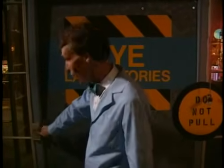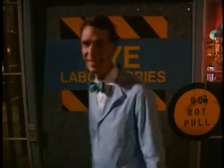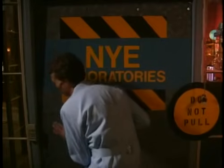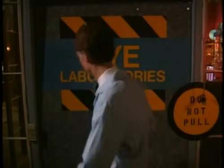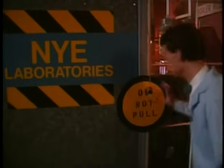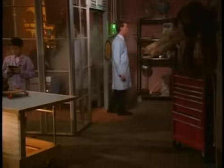Now, the lab door is big and heavy, so to open it, we need momentum. Let's get some momentum. Bill, watch out. Bill.